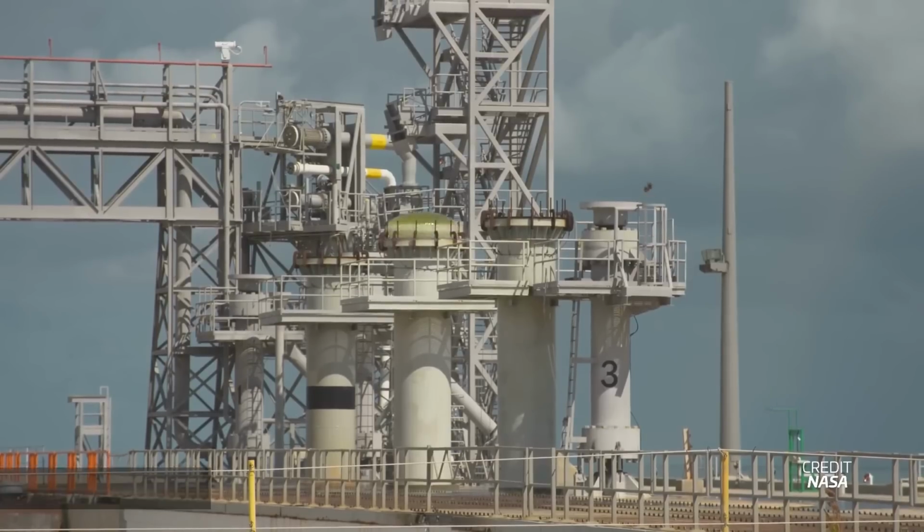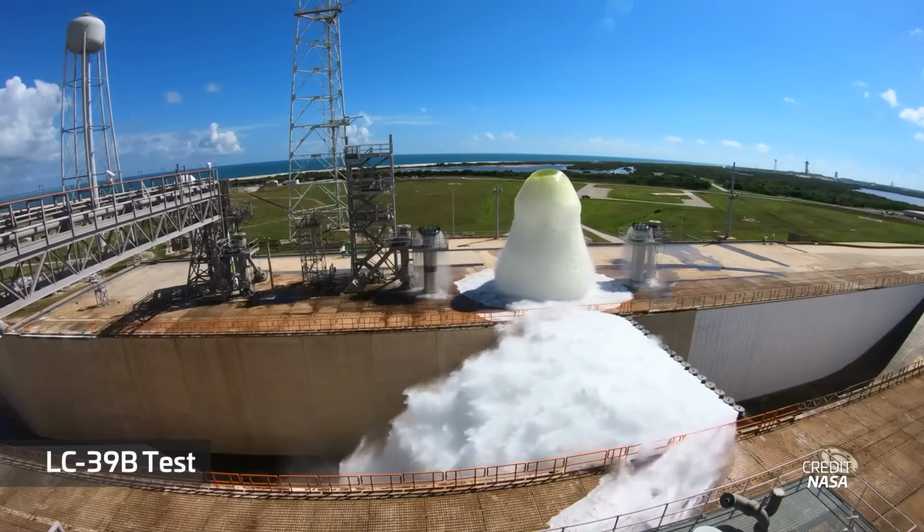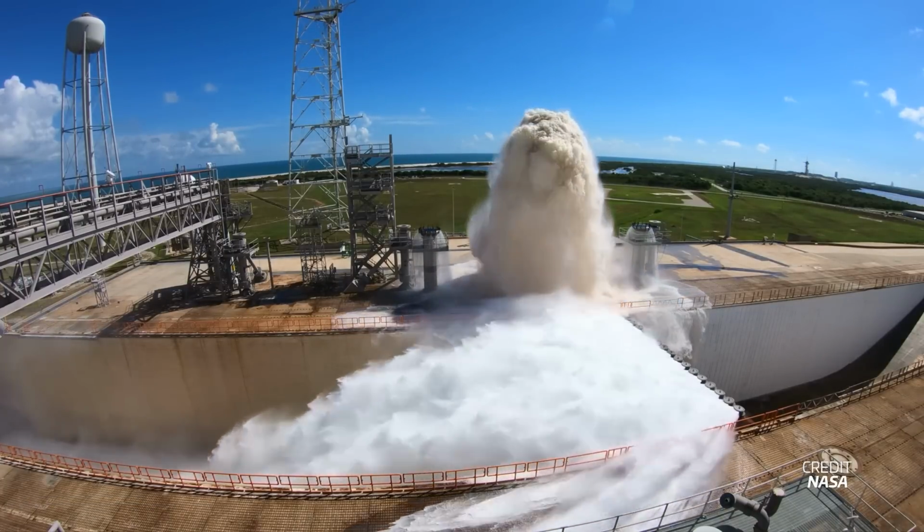Its launch pad needs to be built to withstand the heat and pressure from the 33 Raptor engines on its first stage, Super Heavy. Usually launch pads use lots of water to deal with this intense acoustic and thermal energy from their rockets. These are normally called the launch pad water deluge systems.